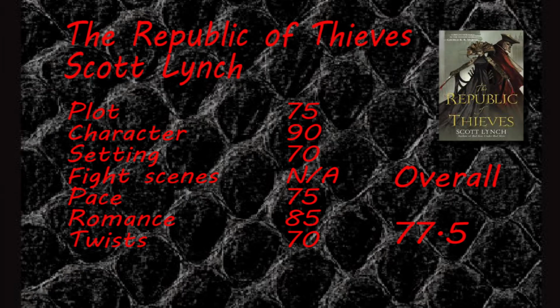However, the twists, I gave 70. It's a fairly predictable plot. There's no major surprises. So that's why twists got 70. And Republic of Thieves got an overall score of 77.5, which is pretty good.